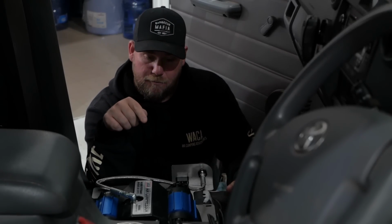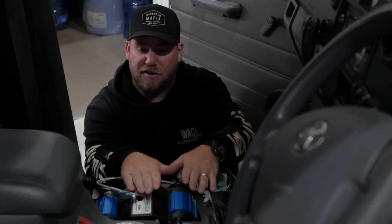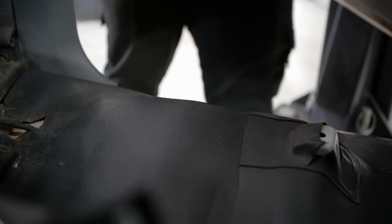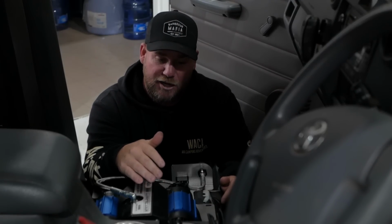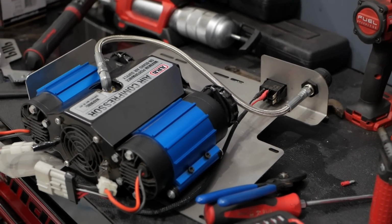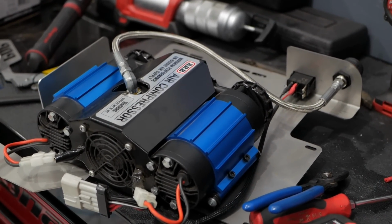So guys, this is it here. This is the under passenger seat ARB compressor here. Now I've got a few little things to mention. Let me tell you the story behind this. So in true Pete fashion, it's bloody great. I lucked out really hard with this air compressor here.